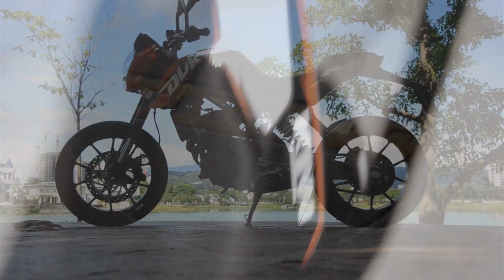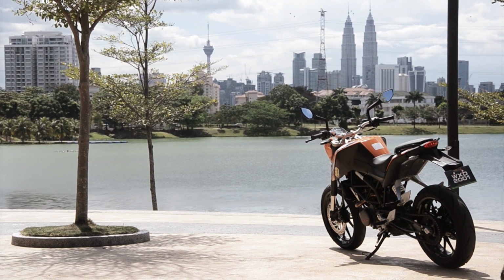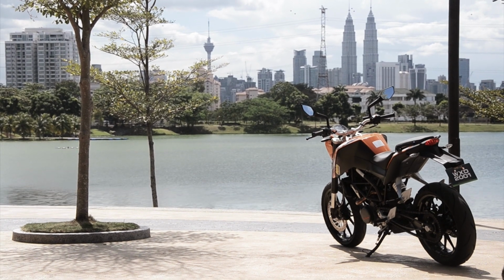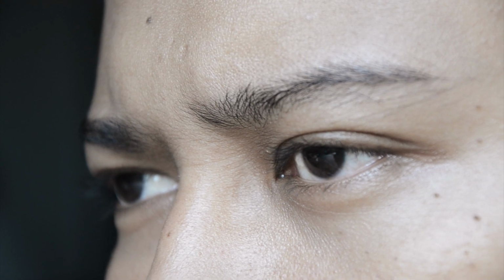The bike, priced at around 20,000 ringgit, is powered by a 200cc single-cylinder 4-stroke engine, producing around 25 horsepower, so it's not really an impressive bike by specification. But the weight of the bike is amazingly light, and that does translate to a great power to weight ratio if you are light as a feather.